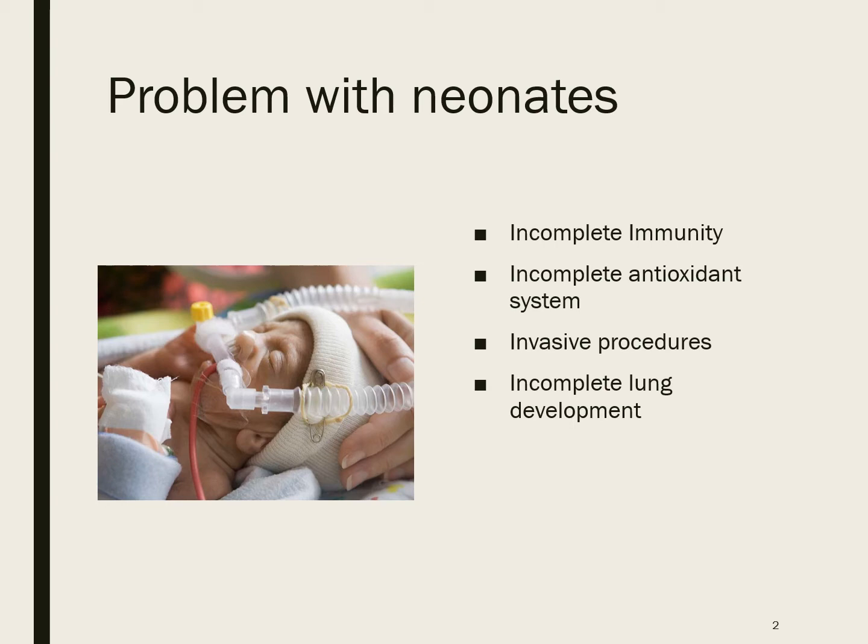So if they come across any kind of pathogens, they don't have a good way of fighting it. Another concern with them is they have an incomplete antioxidant system. We all heard of free radicals, and free radicals are part of our everyday existence. But as we get older, we develop defenses for antioxidant systems that we can fight off infections and also fight off oxidative stress. These babies don't have that.